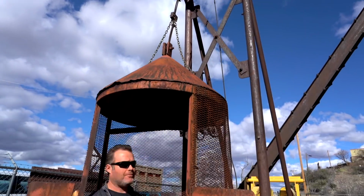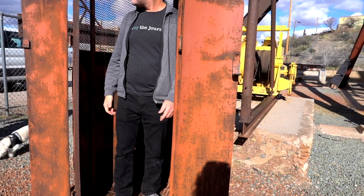We're at the historic Audrey Shaft headframe. We get to look down into an old mine. This should be cool. What, does this take you down into the shaft? Lift me up. Going down. Ready to go?